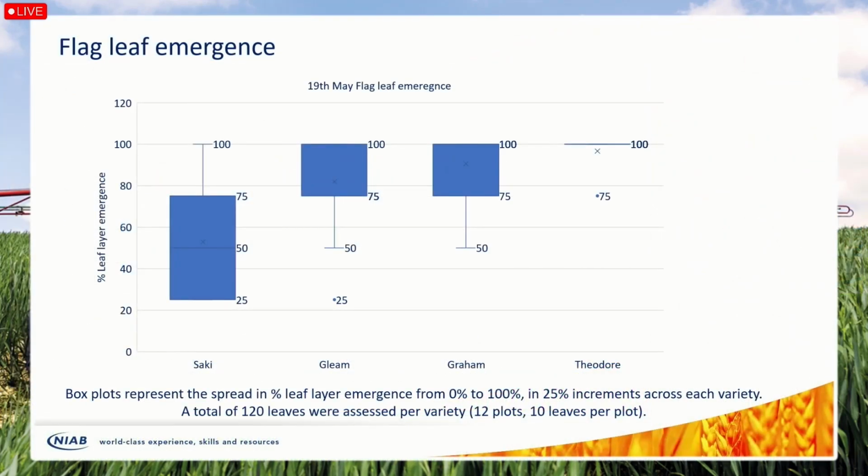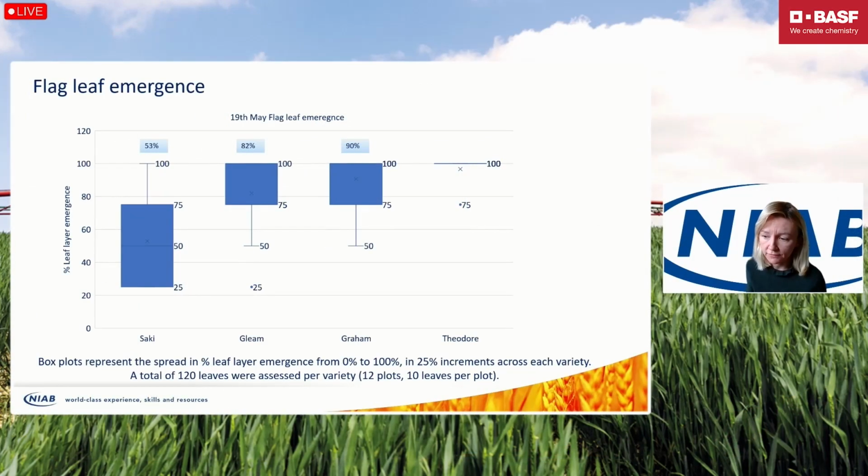So a lot of flag leaves still sitting there, about 25% of those flag leaves only 25% emerged, whereas the Theodore and the Graham are still really catching up. So again, you're thinking about when you're going out to spray, imagine you're going out to do your T2s and you're trying to catch that specific time point when overall flag leaf emergence is about 75% across the field. And you've got those 4 varieties in there.